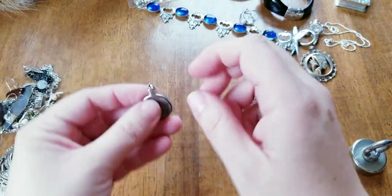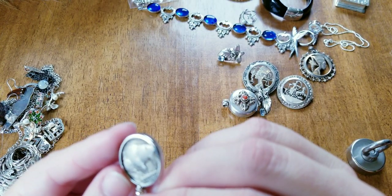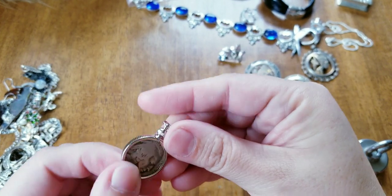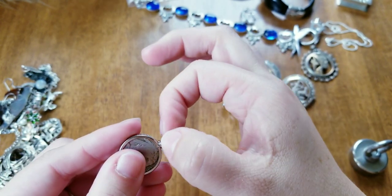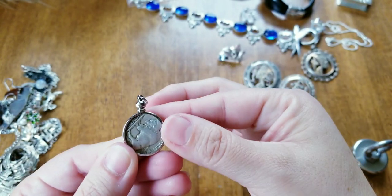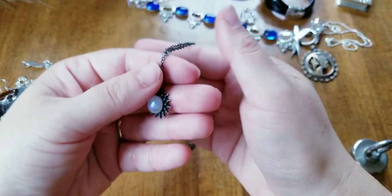I like this. Now here we have a buffalo coin, 5 cents, 1930, and this will hold a coin, so you could take the coin out. You just screw this off. I don't think this is sterling. I don't even think the buffalo coin is sterling either, but that's very cool. Nice relic. This I love.